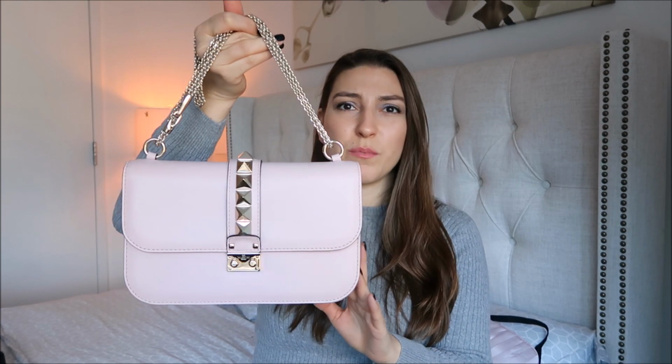But it wasn't marked as sale, so I don't know what happened there, but I saw it. I've been thinking about it for a long time, but I was thinking about a smaller size. But I'm glad I got this one. It's a bit more practical, because I feel like I have a lot of smaller bags, and this one actually fits a bit more than if I got a smaller one.